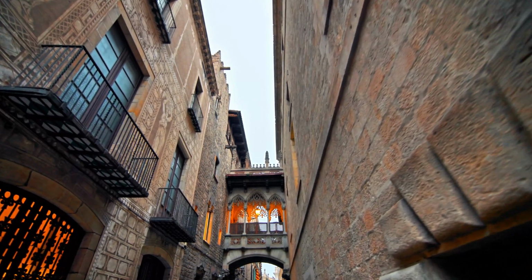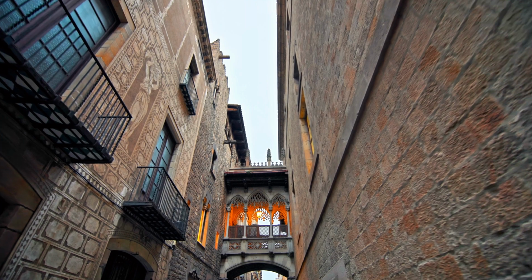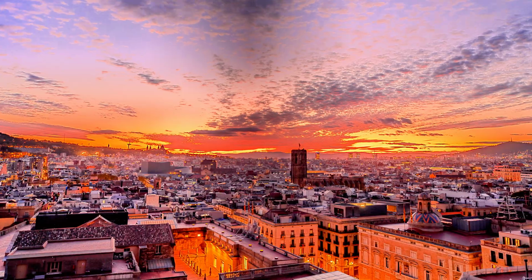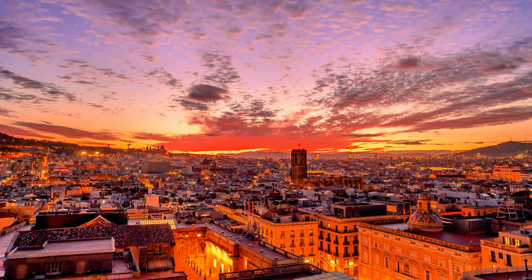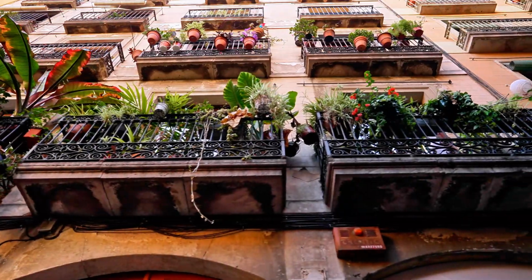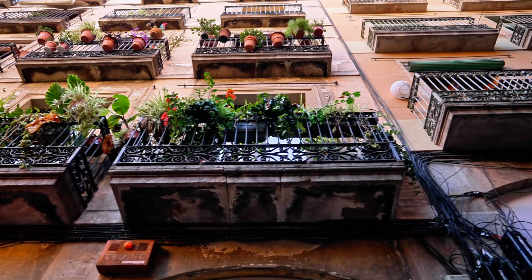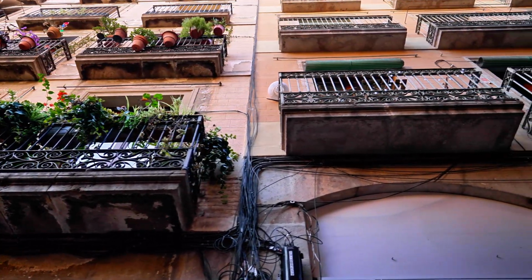Listen closely. The silence here is layered. Footsteps on stone, the distant peal of a cathedral bell, a violin echoing through an archway. Even the air smells different. A blend of incense, aged stone, and espresso. This isn't just a neighborhood. It's the old soul of Barcelona. And it invites you to slow down, get lost, and fall in love with the forgotten.